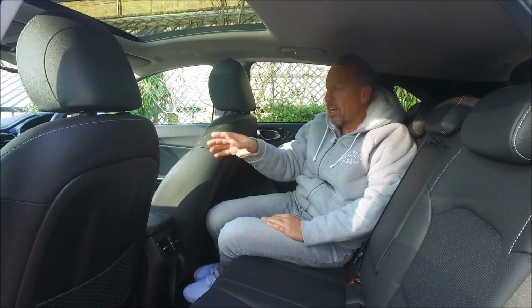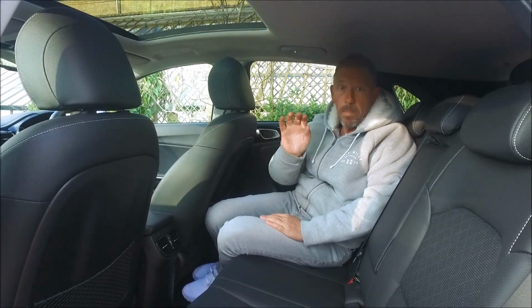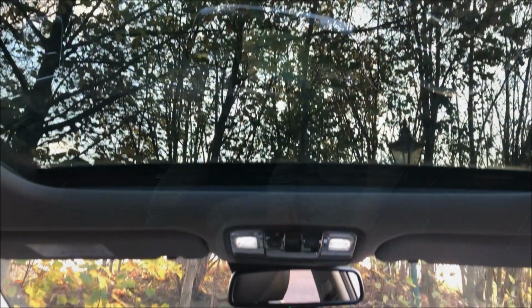Let's get in the front, let's check out. This car is fully loaded, guys. I can't wait to show you what it can do and all the bits and bobbies that it has on it.